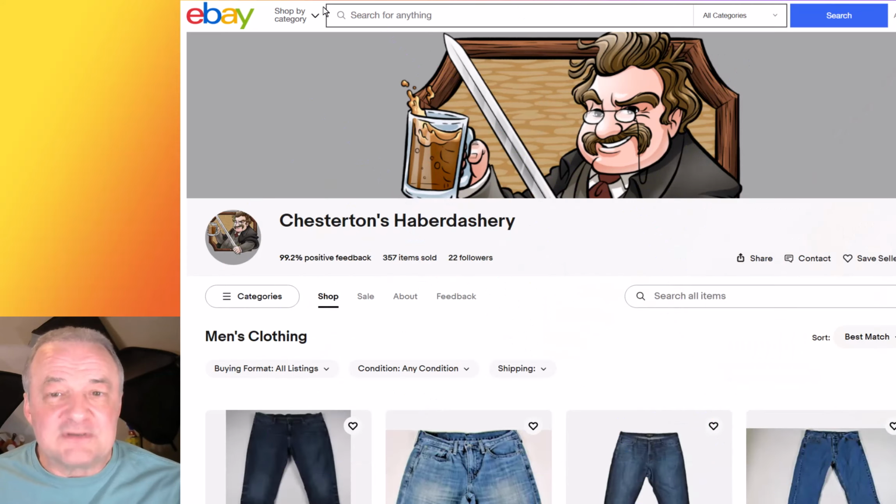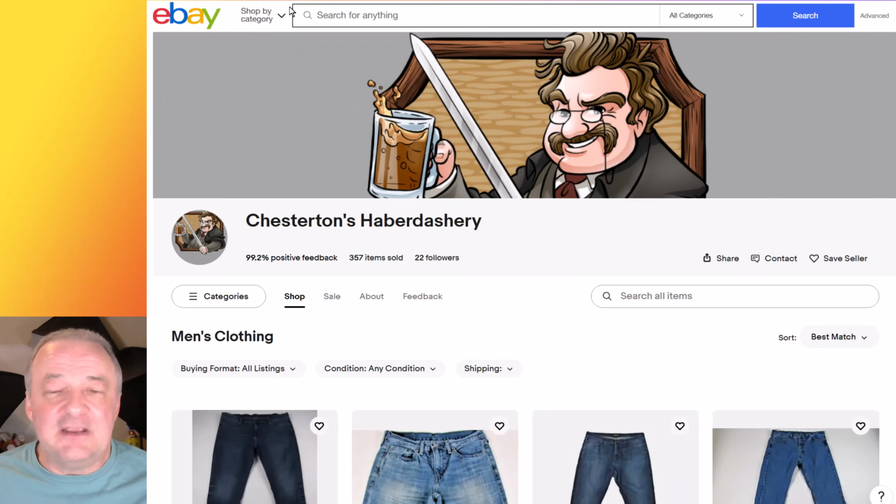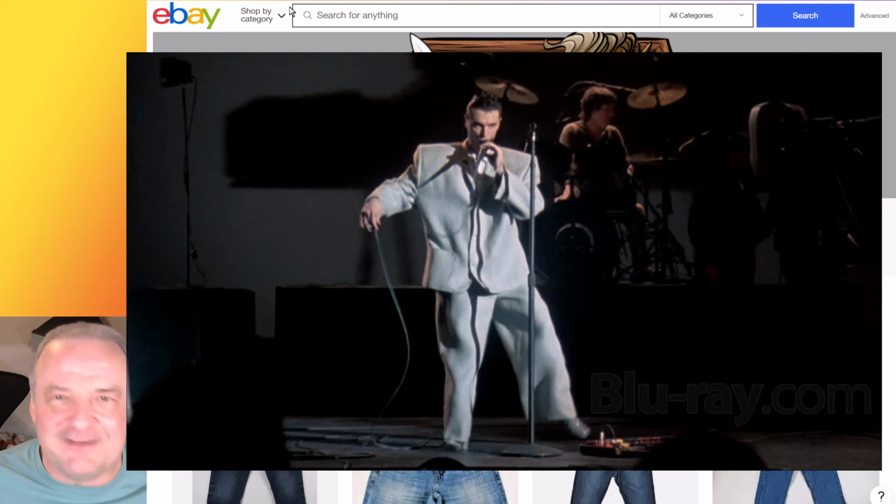But one of our members runs Chesterton's Haberdashery. I love this banner that he uses. He sells a lot of clothing. Women's clothing is tougher than men's clothing because you will get more returns. Ladies like things to fit exactly the way they like things to fit. Us, it's close enough. We don't want to mess with a return. Ladies will mess with it.